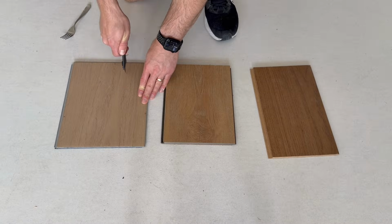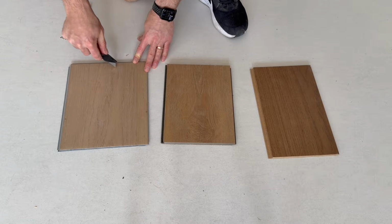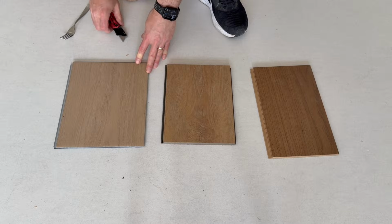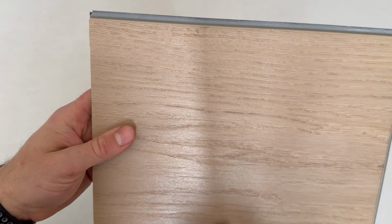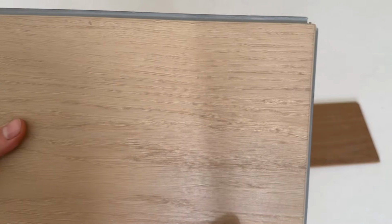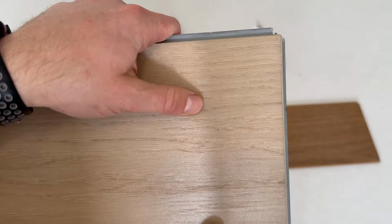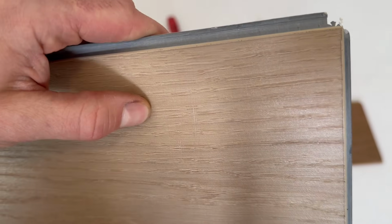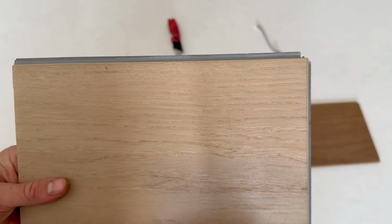Next, I did some scratch tests. First with a fork, and then with a sharp razor blade. On all three samples, I used the fork on the left and the razor on the right. Starting with the LVP, the fork didn't make any marks at all. The razor blade did cut through a little bit, but you really have to look at an angle to see the marks it left behind. I'd give this an A for the fork test and a B for the razor blade.